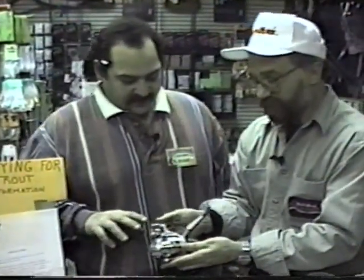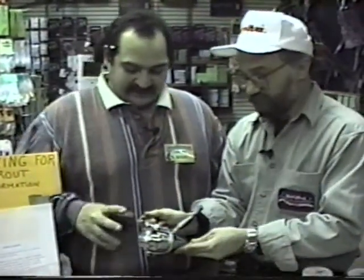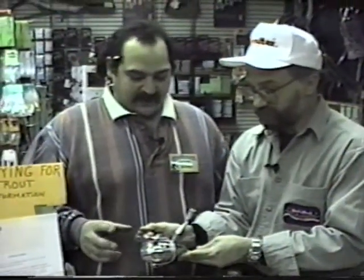Okay, let's get to some of this stuff. Let's do the reels first. We have this reel here. This is a Garcia SM series for this year. Basically, we're seeing a lot of reels today that are featuring less fancy features and more functional features. Long cast spools, so you get that longer cast. Exactly. Much less friction from the old short squat spool. Utilizing much more ball bearings.